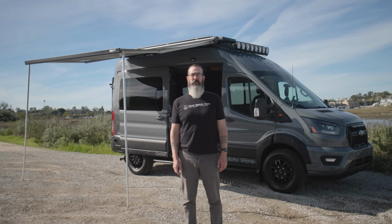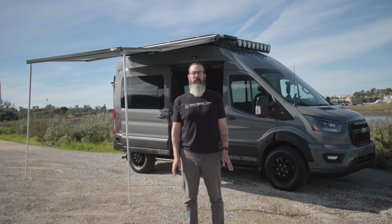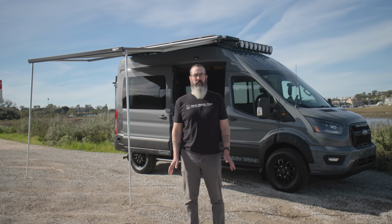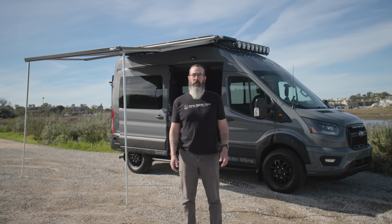All right, guys, that's it for this tour of this brand new 23 Ford Transit Trail. I'm super proud of the crew for building this thing. We're really happy with how it came out. We've got more in the pipeline.